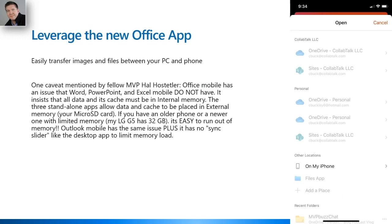But the 3 standalone apps allow you to place data and cache in external memory, so on that micro SD card. If you are on an older phone, the new app doesn't connect with that SD card, so it's going to use up all of your native memory, all of your space. So just be aware of that with the new app. Hopefully they'll fix that in the app soon.